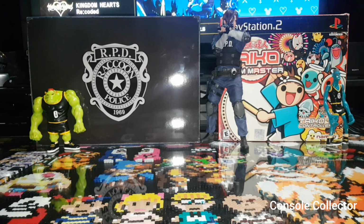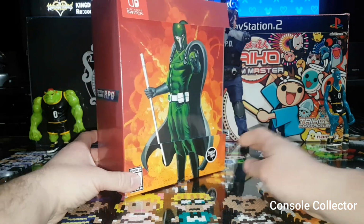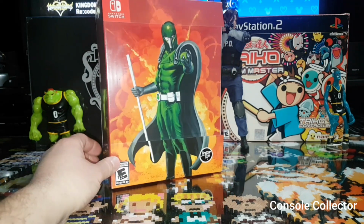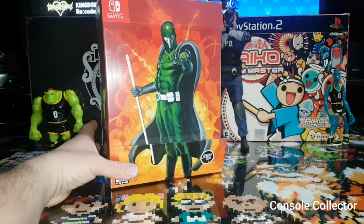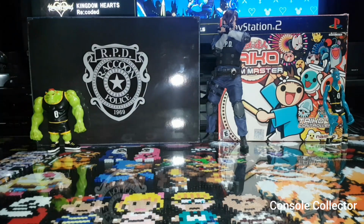Last Switch thing here, I picked up the Saturday Morning RPG limited run big box special edition, still sealed. One of my good friends got a standard edition and said how great it was, so thought I would grab that.